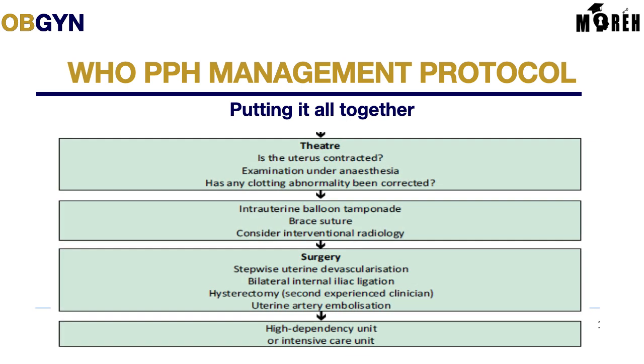When do we take our patient to theater? We can take our patient to theater if the uterus is not contracting, for examination under anesthesia. Also, if there is any clotting abnormality that has to be corrected. Okay, so before we take to the theater, I want to find out, has any clotting abnormality been corrected or not, because we may worsen it with the surgical intervention that we will do.